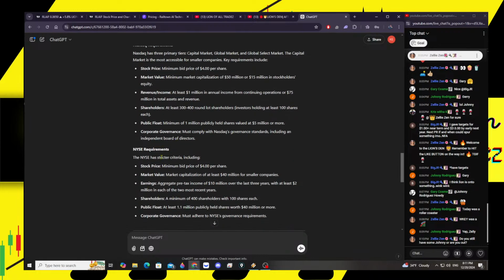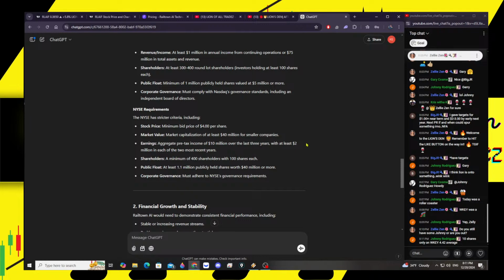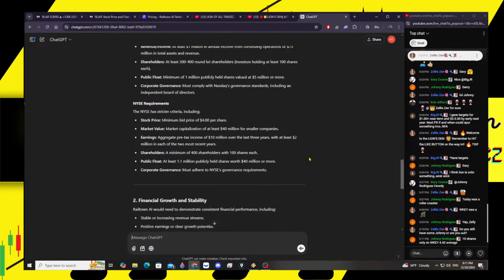So for the New York Stock Exchange requirements, they have more strict criteria. So that includes a stock price of a minimum bid of $4 per share, a market cap of at least $40 million for smaller companies, earnings that have aggregate pre-tax income of $10 million over the last 3 years, with at least $2 million in each of the two most recent years. Shareholders, a minimum of 400 shareholders with 100 shares each. Public float, at least 1.1 million publicly held shares worth $40 million or more. And corporate governance, which must adhere to New York Stock Exchange's governance requirements.